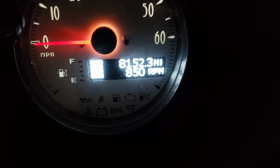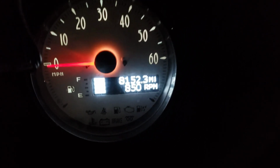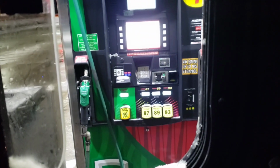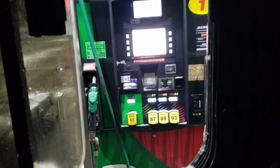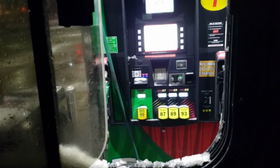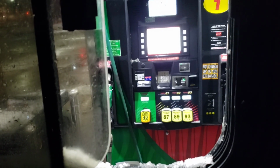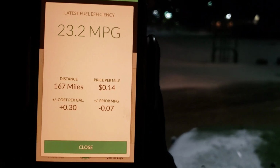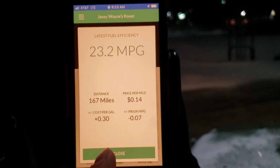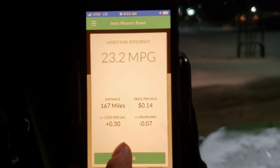Summarizing the trip, odometer's 80,152.3. Cost per gallon is $3.29. Holy shit. Total cost 2378. That gives me MPG 23.2. I did not run any additive in this trip for the diesel fuel. I just ran straight diesel fuel.